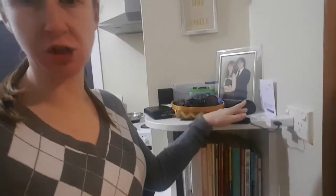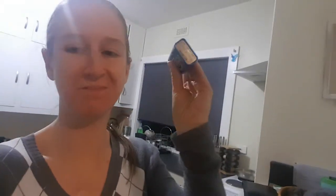My power bank's all charged up. I've just got to charge up my laptop for the plane tomorrow. And I've got to make sure that I take sunnies. Just got to make sure. Ooh, mints. Hang on one sec. Got one, so that's good.